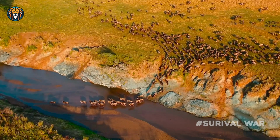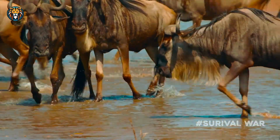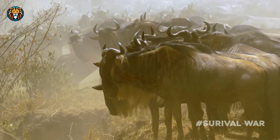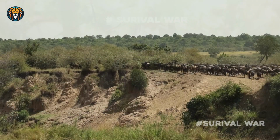The herd is restless. After traveling such long distances to reach the green pastures, the animals are exhausted and thirsty. They are impatient to go down to the riverside and quench their thirst. Yet, they have to be cautious.